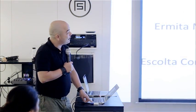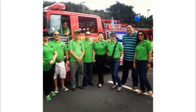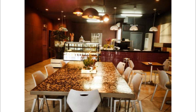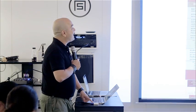And then we started working with the Business Owners Association of Escolta and Ermita. With all of the business owners, we started doing things like collaborating with restaurants, throwing brunches, and creating staycation packages for other people of Manila. So if you're from Quezon City or from Makati, you can stay overnight in Manila and they'll give you a discount. Because we really believe if I can't convince any of you guys to come down to Malate, how am I going to convince somebody from Denmark? Manila has to be used by Manileños first.